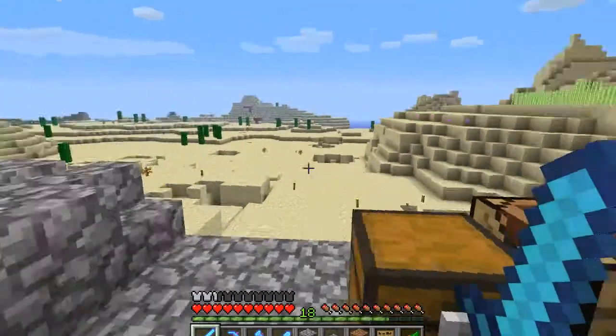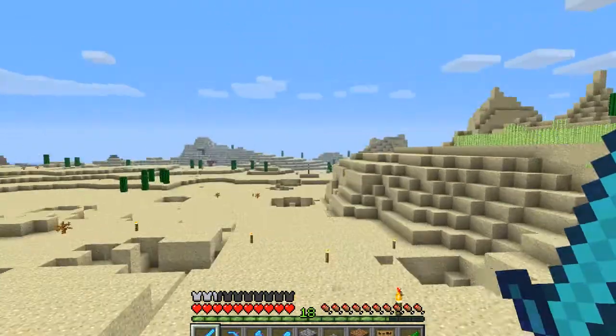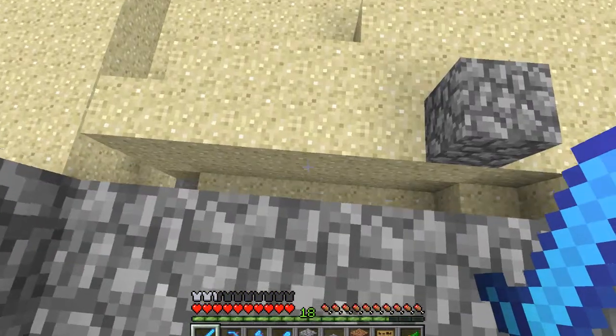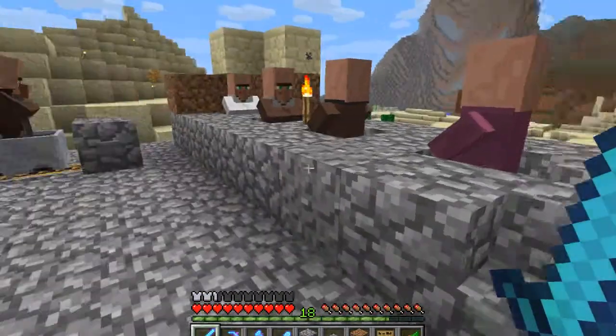I have some ideas for what we could do here, which is to make little floating islands. Floating little islands for reeds, for chickens, for cows, all sorts of stuff, so we can keep the zombies away. At the moment we just have a little ditch around to stop them getting at the villagers, but yeah, we want something a bit better.